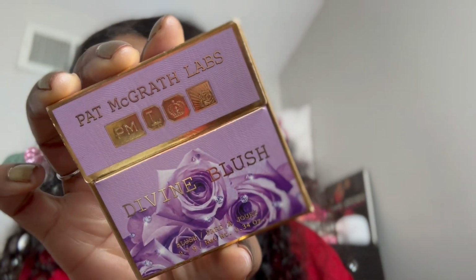Now let's get on to blush and bronzer. So for the blush, I've been rotating a few of the Pat McGrath blushes. One of the ones that I have been loving in the month of November is the blush Paradise Venus. Adds such a nice rosy, healthy glow to the skin.